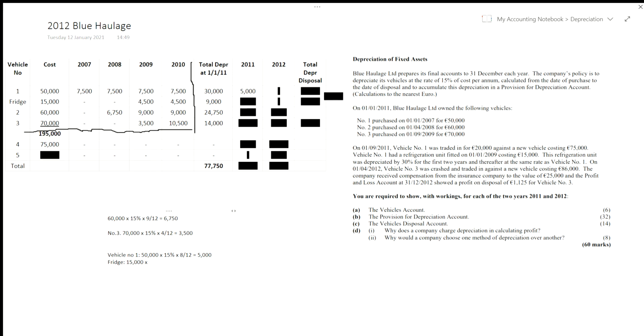I multiply it by the depreciation rate of 15%, and again, this fridge was fitted to this vehicle. So when I sold the vehicle, I sold the fridge. I only had it for the first 8 months, the full 8 months of 2011, but not the last 4. So to calculate the depreciation for 2011 for this one, I'm going to multiply it by 8 divided by 12, and that's going to give me 1,500 for 2011 for the fridge.